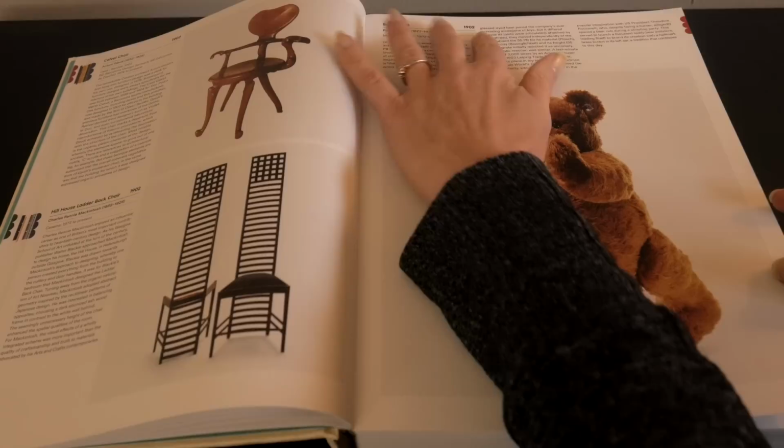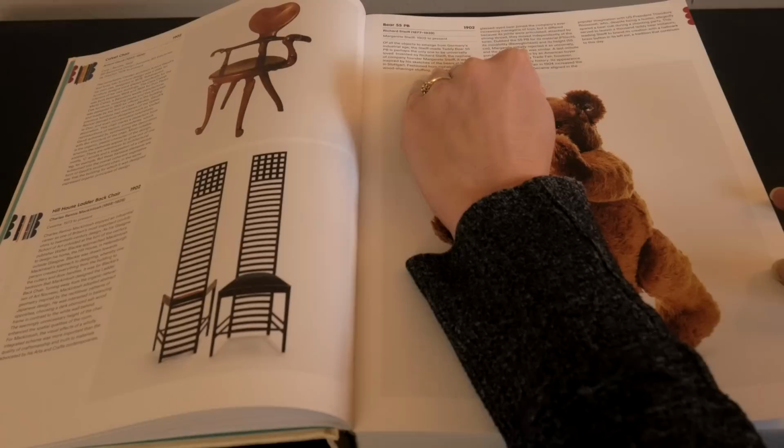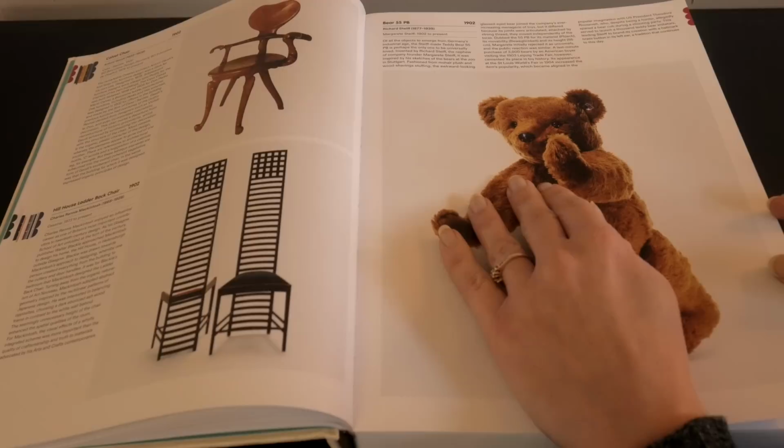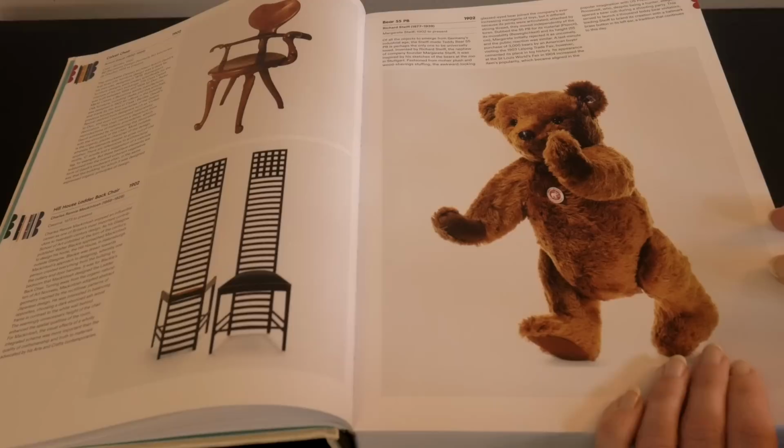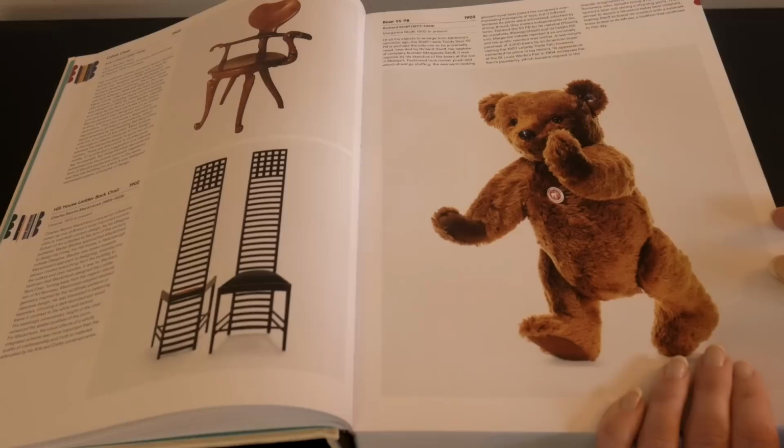1902. Richard Steiff. Of all the objects to emerge from Germany's industrial age, the Steiff-made teddy bear 55 PB is perhaps the only one to be universally loved. Invented by Richard Steiff, the nephew of company founder Margarete Steiff, it was inspired by his sketches of the bears at the zoo.